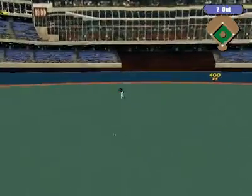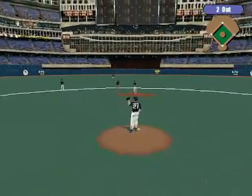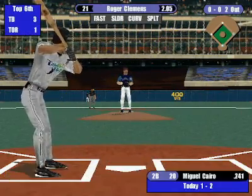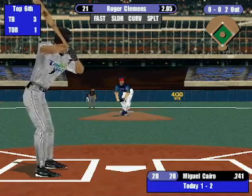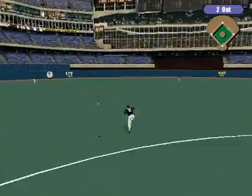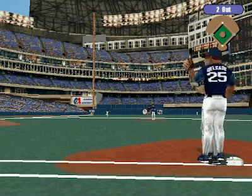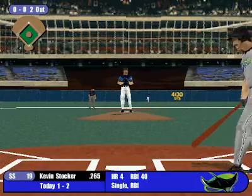Ground ball taken to left. Nice hit by Kelly. Two outs and one on. Ground ball taken to left. Throw to first. Safe at first. Well, Jimmy put that ball on the ground and got himself a base hit.